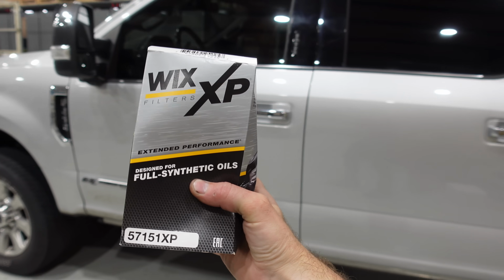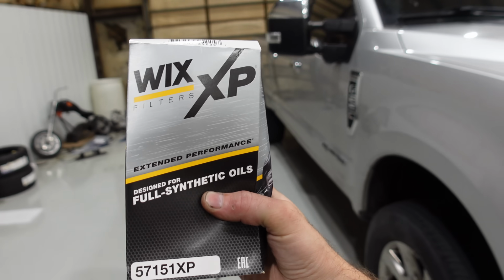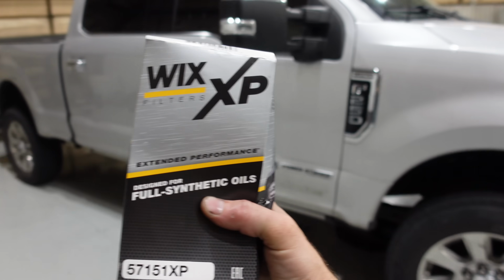The filter, of course, will be the filter I always run on all of my cars, Wix XP, or Wix if they don't have that. So 57151 XP. Who would have guessed? As soon as the filter came off, huge mess. I mean, not terrible, we've done worse.